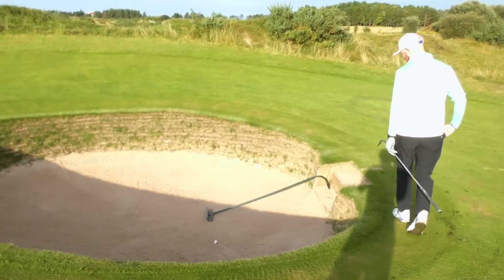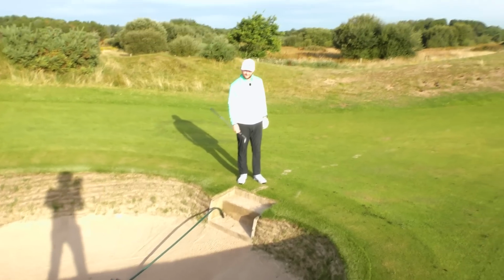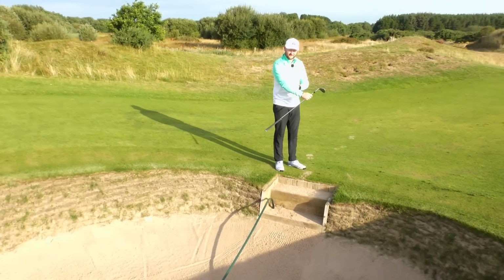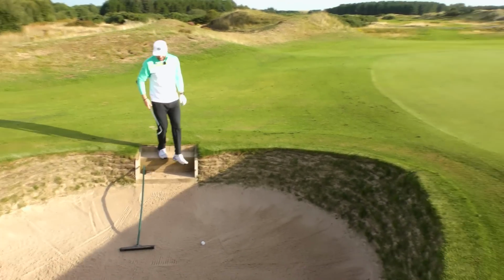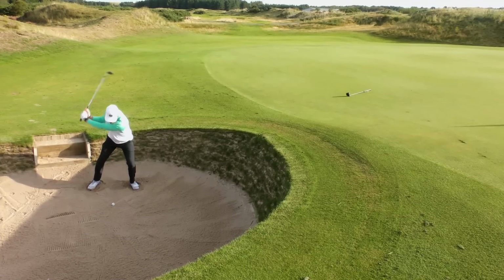I've ended up here in the trap. Brutal, brutal par three that. I thought, oh yeah, I'm going to have a 25 foot or 30 foot look at a birdie here, but now we've got a sneaky bunker shot for an up and down. Must say it's a lovely looking bunker though.